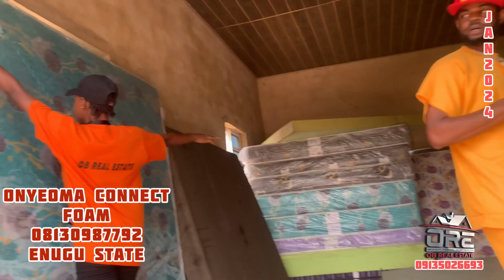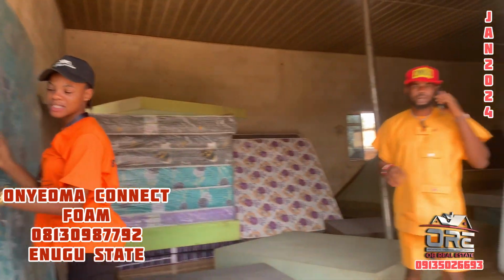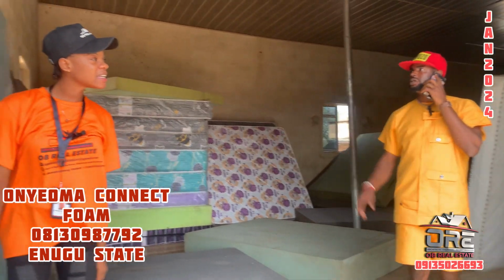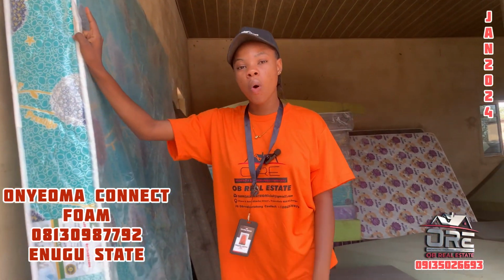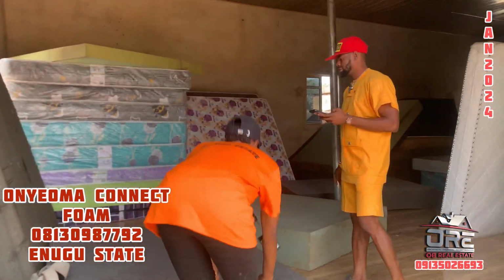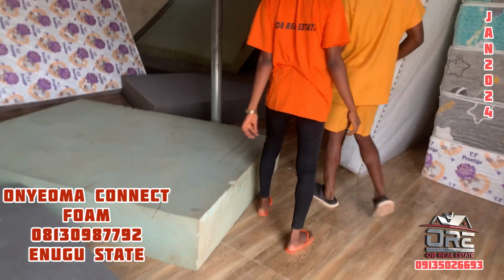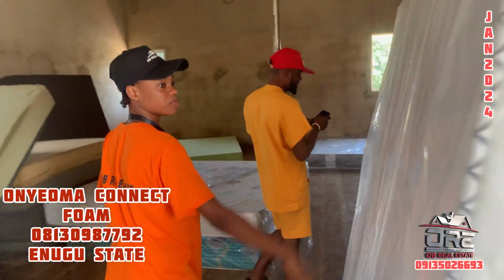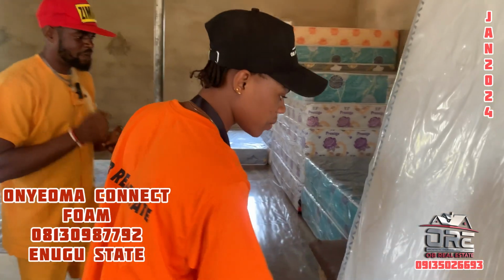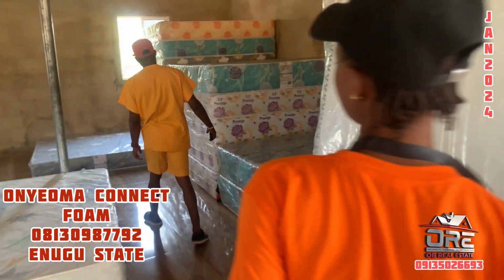How much is this one? Wow, 190. 190,000 naira. What's the name of the product? This one is Prestige, and it's going for 190k. What about this one? No, this one is 70k. 70,000 naira. See this one? 170. What's the name of the product? Prestige Orthopedic. Okay, this is orthopedic. Come and see it. This is where they wrote it.